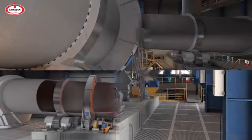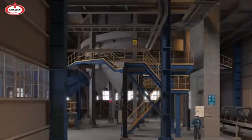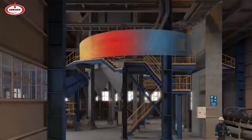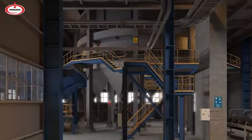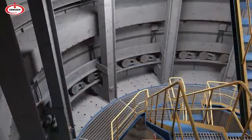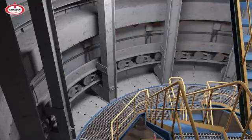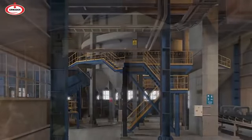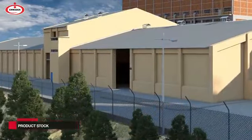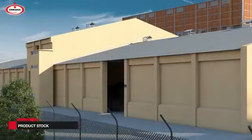They are subjected to cooking at a temperature of about 1,280 degrees in the rotary kiln. Pellets, which become incandescent after cooking in the rotary kiln, are taken to the rotary cooler and cooled until they reach atmospheric temperature. Pellets cooled in the rotary cooler are taken to closed stock areas via conveyors.